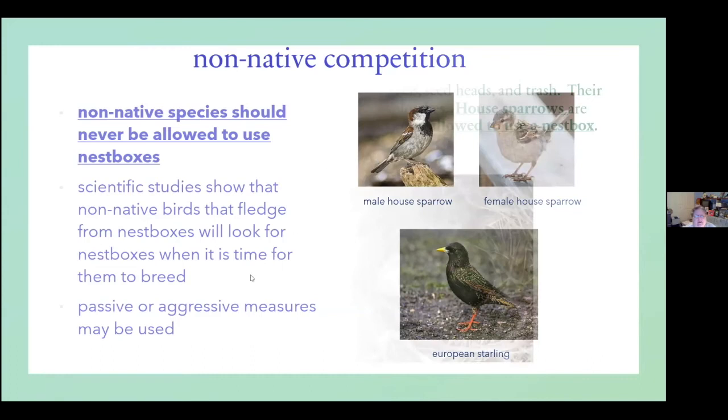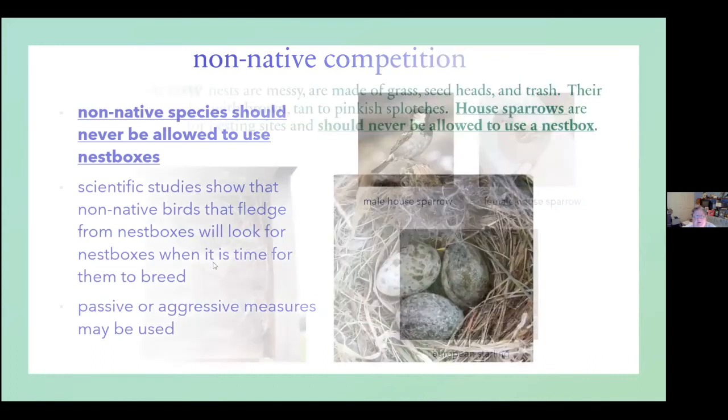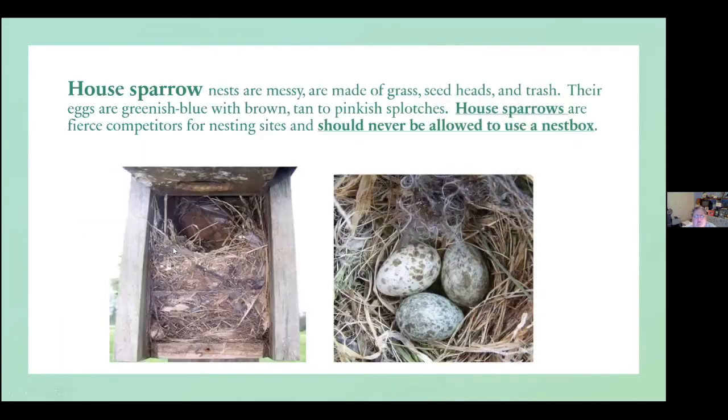This is what a house sparrow nest looks like. It's domed over at the top. A lot of times when you open a nest box that a house sparrow has built a nest in, the only thing you'll see is a hole where the entrance hole to the nest box is. Everything else will be solid grass or trash or whatever the bird can find. These are what house sparrow eggs look like.